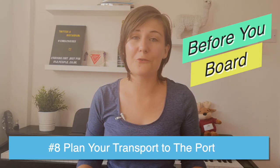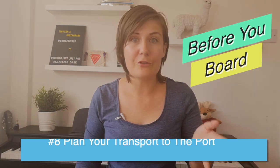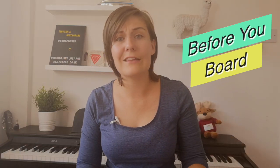Number 8, make sure you book your transfers for getting to the cruise port, and also book your car parking if you need it. It's so easy to ignore the fact that you're going to have to get to your cruise. The cruise is the exciting part, but you do need to work out your transport, where you're going to leave your car, if you're going to get the train, if you're going to come down the night before and stay over, you're going to need a hotel. Think about this now. Things will only get more expensive as you get closer to your cruise date.